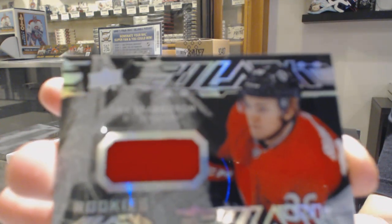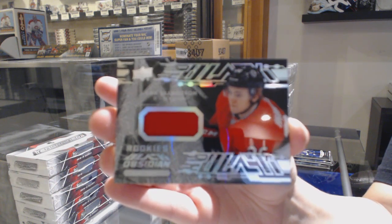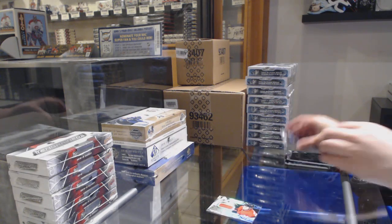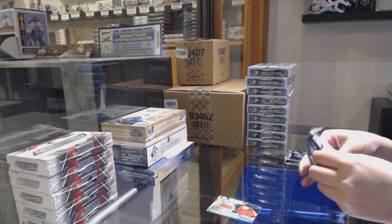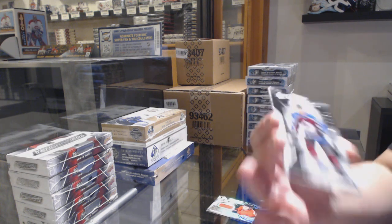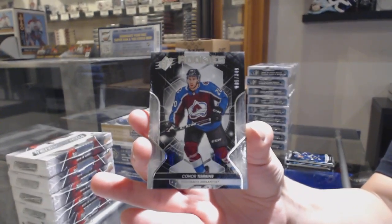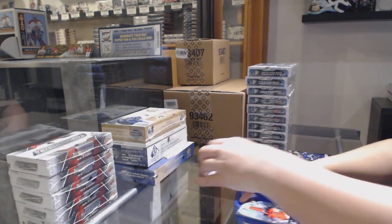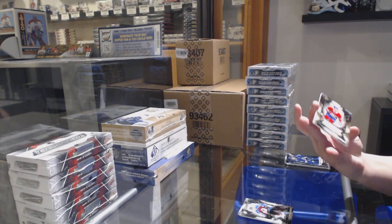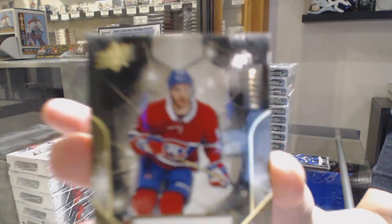Numbered of Eric Brandstrom. We've got a rookie numbered 5/349 for the number 5 spot, Connor Timmins. I don't think I'll be able to hit them in order there. We've got numbered 32/199 for the number 2 spot, Jonathan Duran.